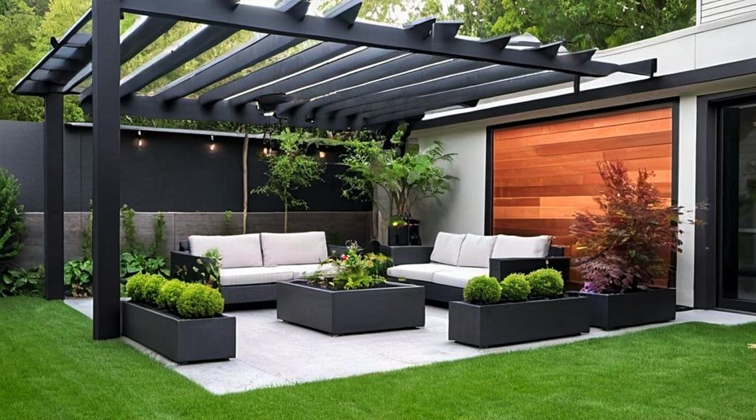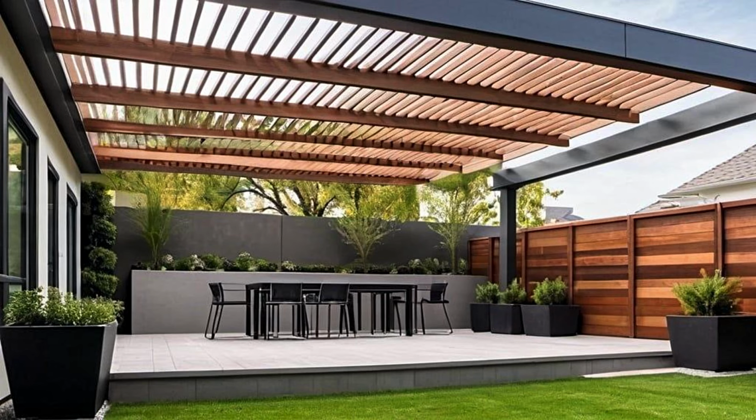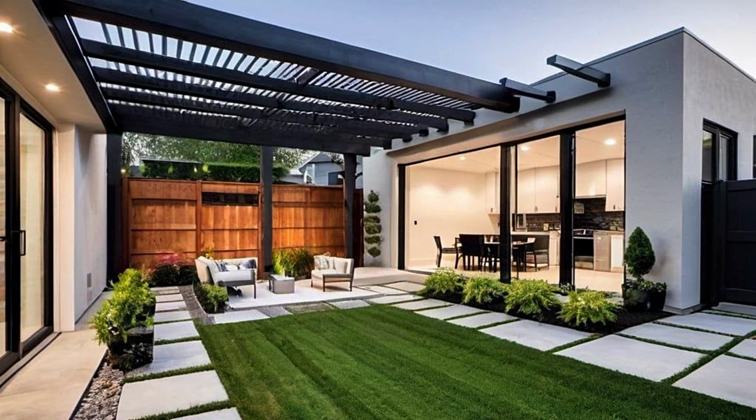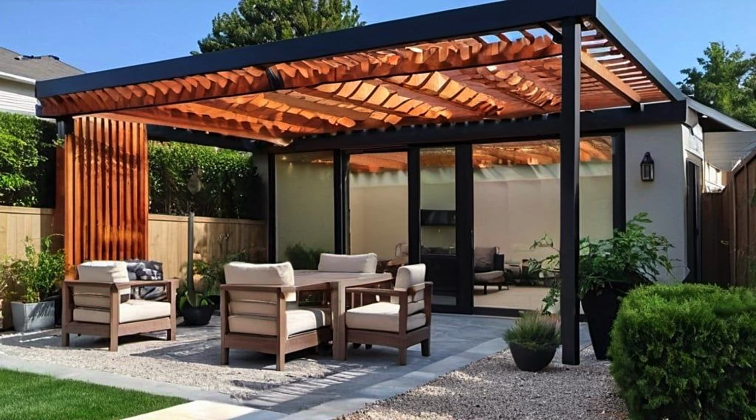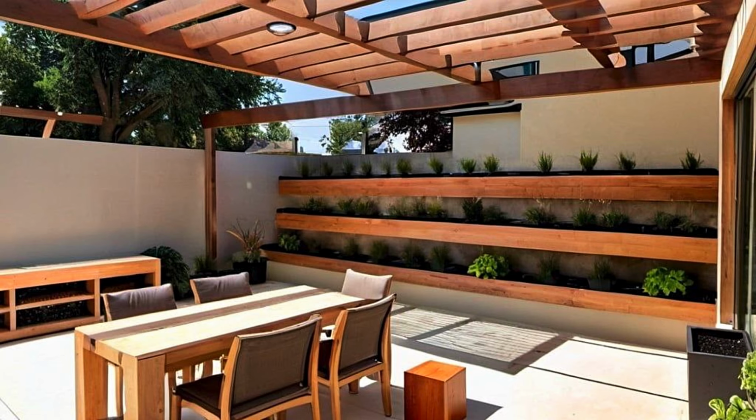Understanding your outdoor space. Before diving into the selection process, it's essential to assess your outdoor space and identify how you intend to use it. Consider factors such as the size and layout of your backyard, the amount of sun and shade, the existing landscaping, and any architectural features or focal points. Understanding your outdoor space will help you make informed decisions when selecting outdoor seating.